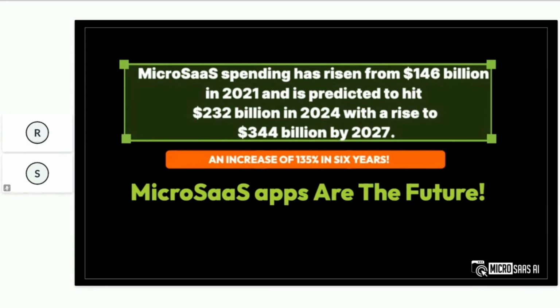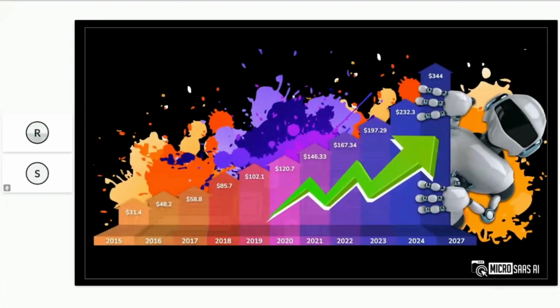So let's go on. As you can see, from 2015 right up to 2024, you can see the rise. 31 billion right up to 344 billion in just over 12 years. That's what's predicted to hit by 2027. 344 billion.